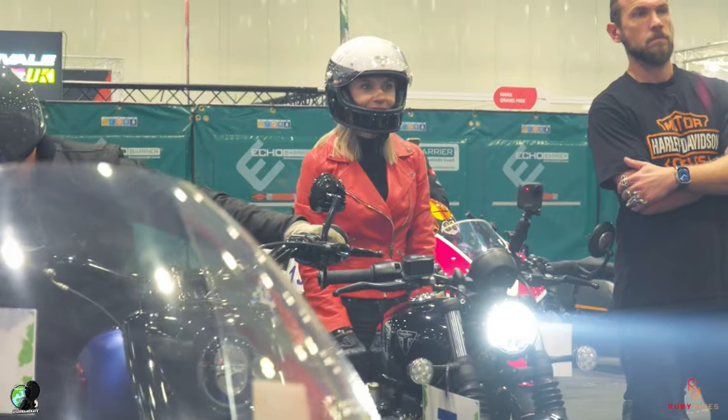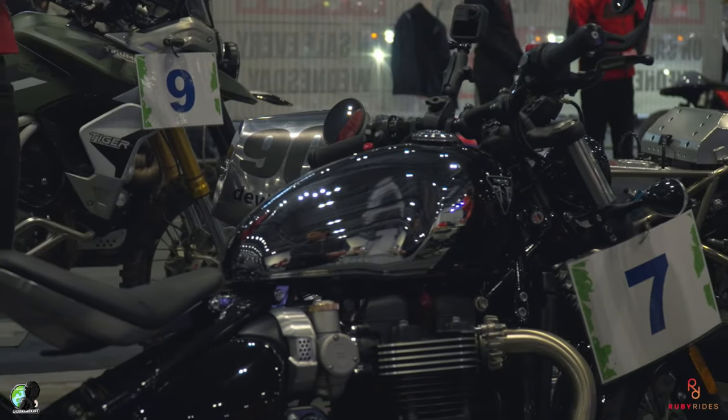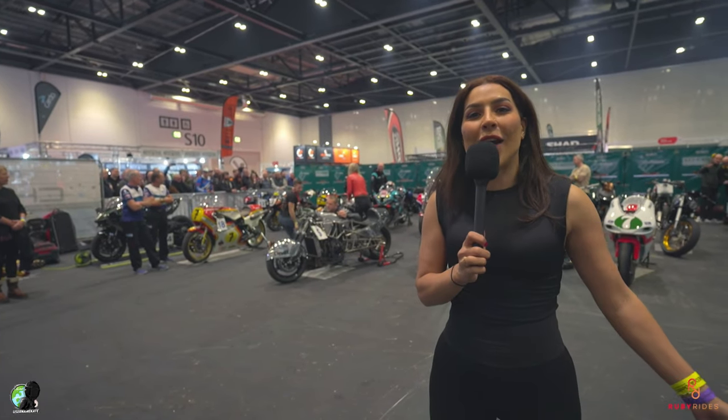As you can see, I'm in the paddock of the Super Sprint, where everyone will be riding all these bikes on the drag race strip. And my friend Monte is riding the Bobba, and I'm riding the Rocket 3R, and my friend Kay is riding the Rocket 3 GT. Let's have a look around. Come on.